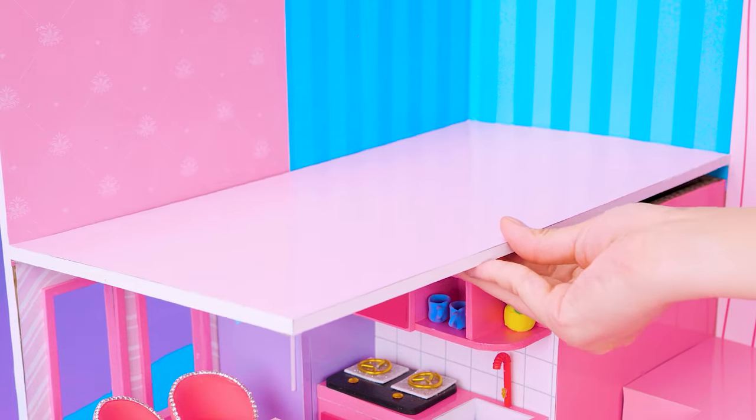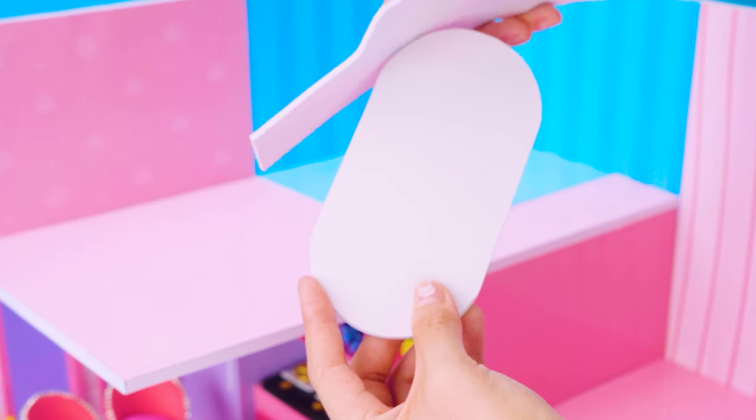I will build the second floor with a pink bedroom and big bathroom. I will make a bathtub from Foamex and pink foam sheet glitter.